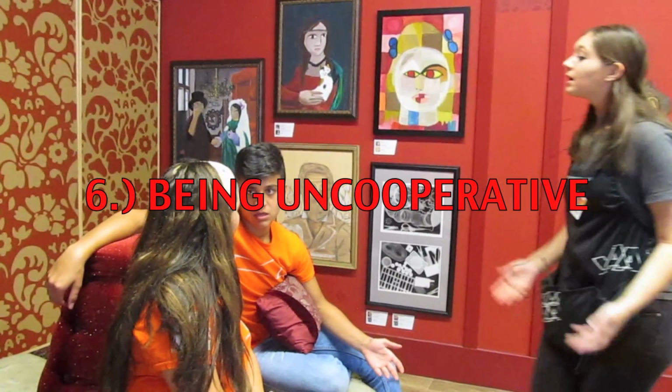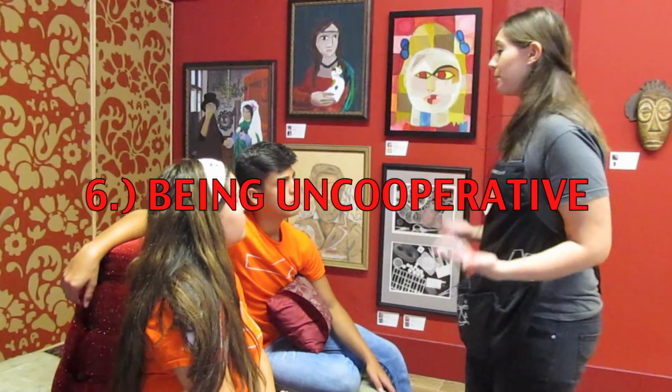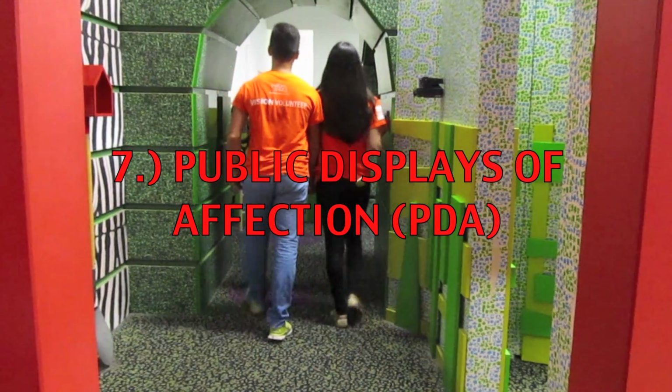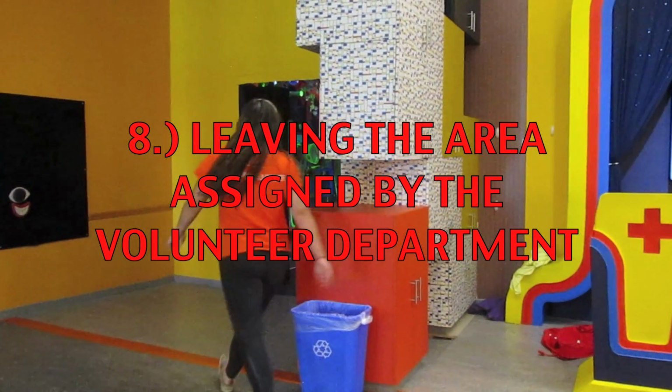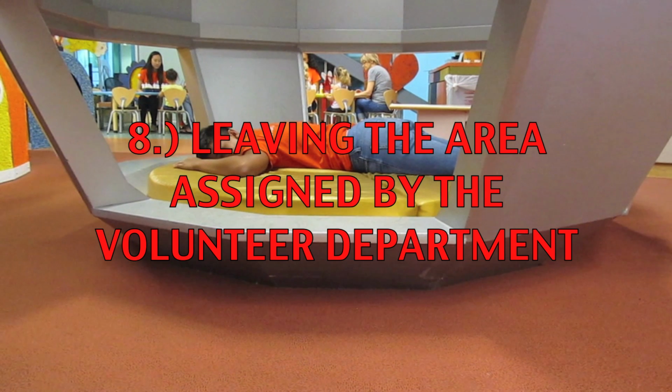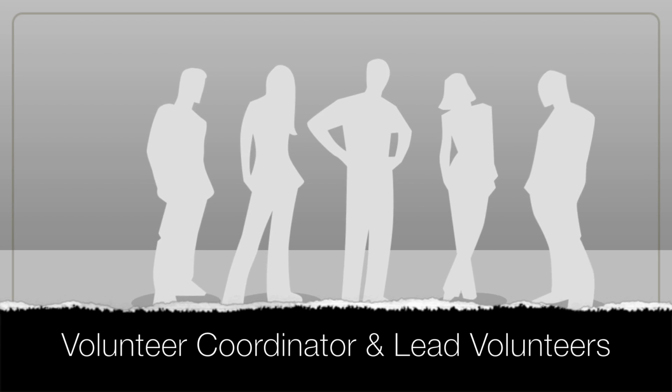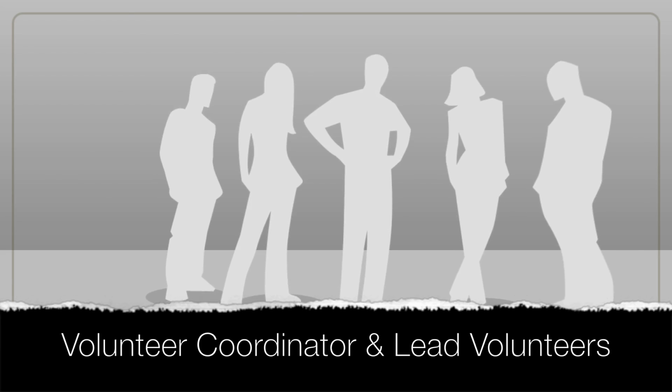Having an unfriendly or uncooperative attitude with anyone in the museum. Showing public displays of affection with anyone in the museum. Leaving your assigned work area and/or disobeying work. Remember, only the volunteer coordinator and the lead volunteers may move you from your work area.